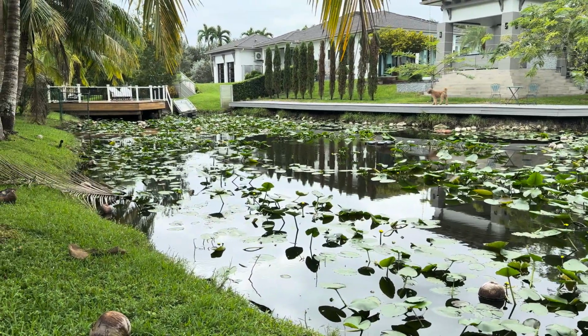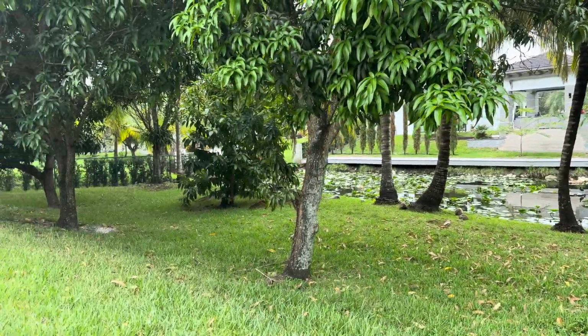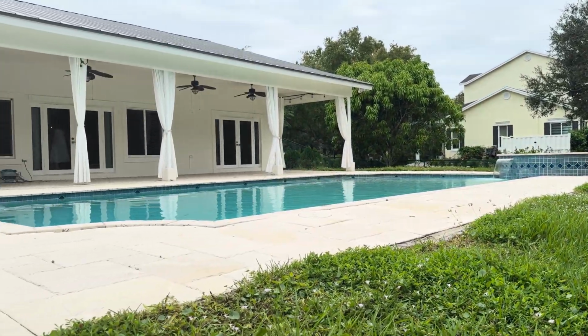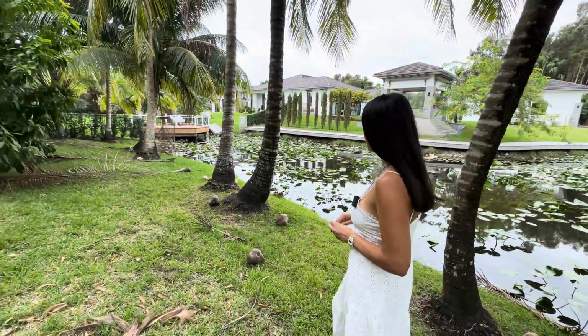But come look at this. Isn't this so cute with these water lilies? In fact, you even have some birds there, and it's just the neighbors. So it's very, very quiet. And even they have a little dock right over there with some chairs.